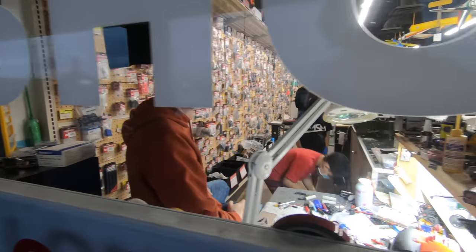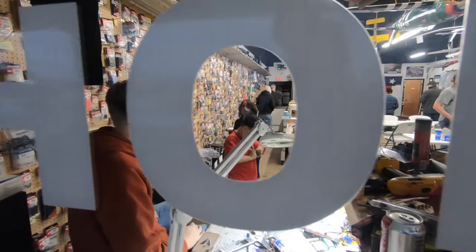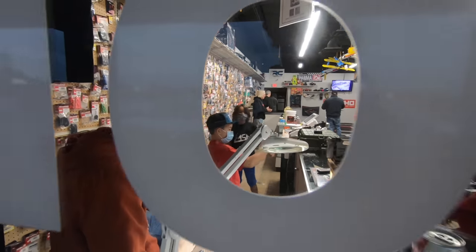Look at these guys. What are they thinking? It's just fun and games in here? What's going on? Just joking. It's great to see the kids having fun.